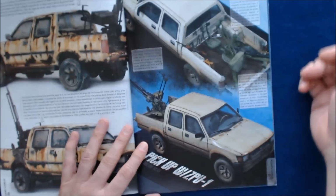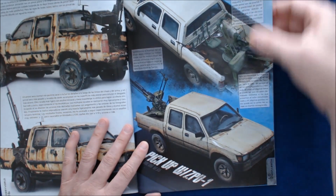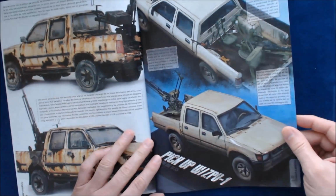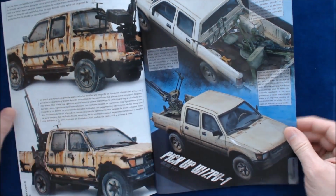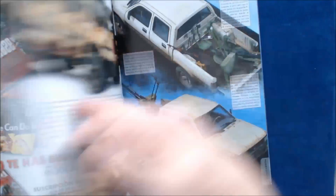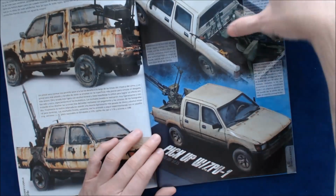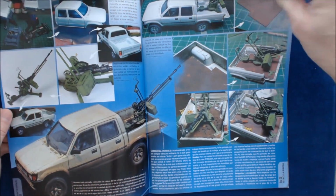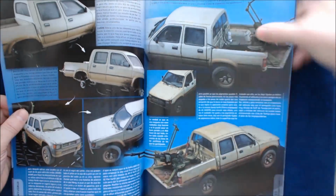And then the next pickup here is by Oscar Alfonso Selva, and that one includes the ZPU-1 gun that came with the kit. Although they both seem to have the gun on there, so I'm not sure why in the one they say with ZPU and the other one doesn't. I guess it's the title. He didn't title it that way. So yeah, 2 different versions of the same kit build, basically, and both came out looking very nice.